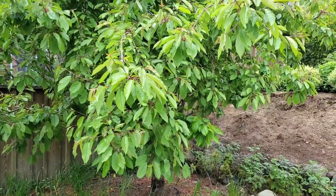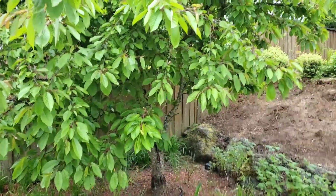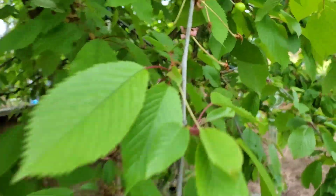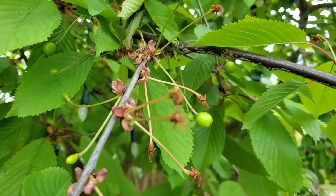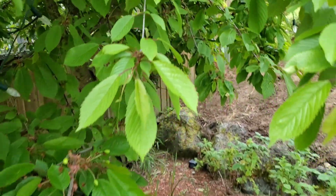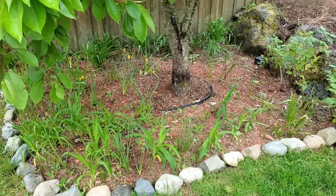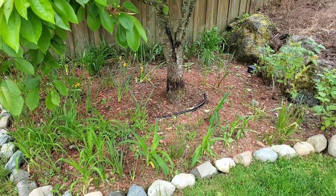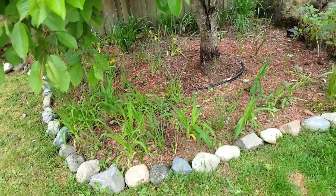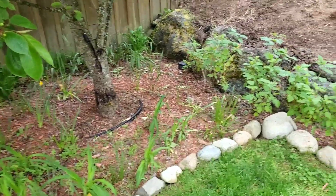This is my 5 variety cherry tree, which is fully leafed out, and you can probably see, if I can zoom in, just starting to form its green cherries. And underneath the cherry tree here we have a bunch of daffodil foliage and a whole bunch of daylilies that are starting to come out. It's kind of a combination of both in here.